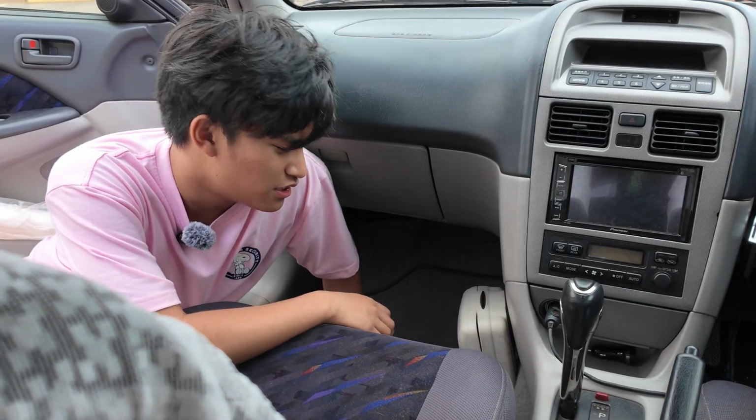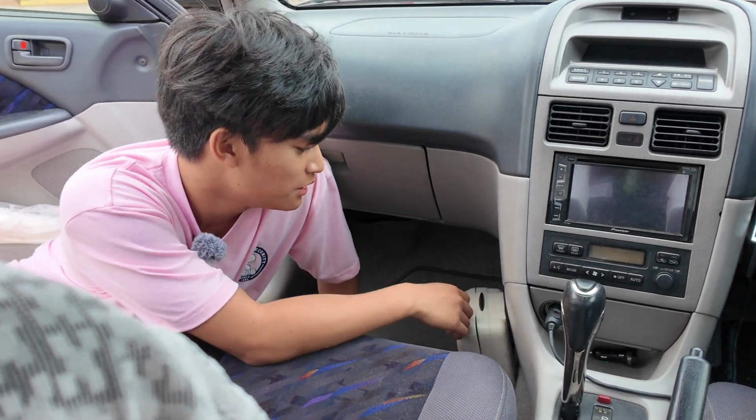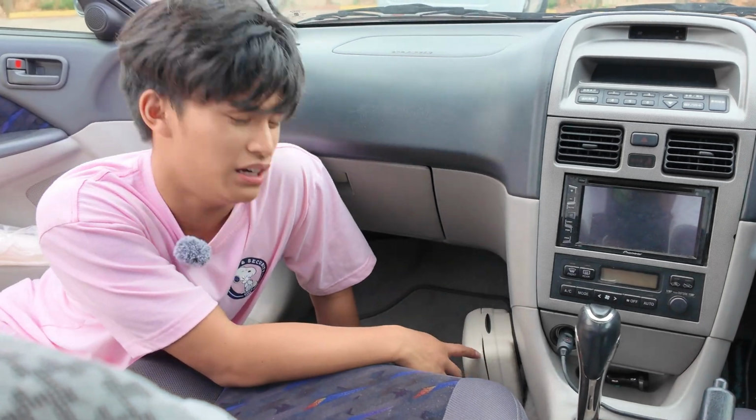Now we move on to the passenger footwell. And you may be wondering, what is this? This is an original option for this car and many other Toyota cars. And this is called a clean box.